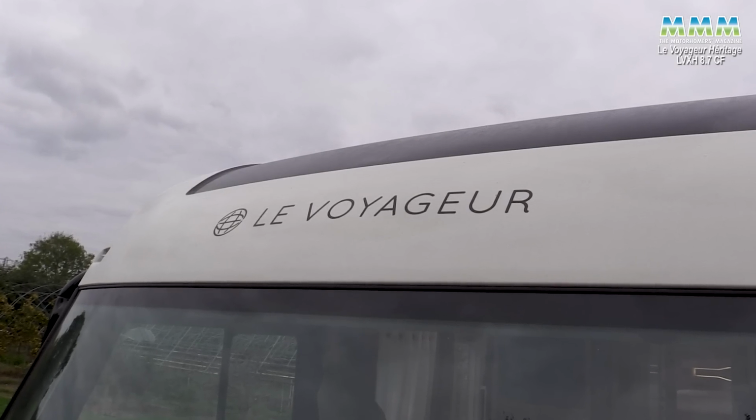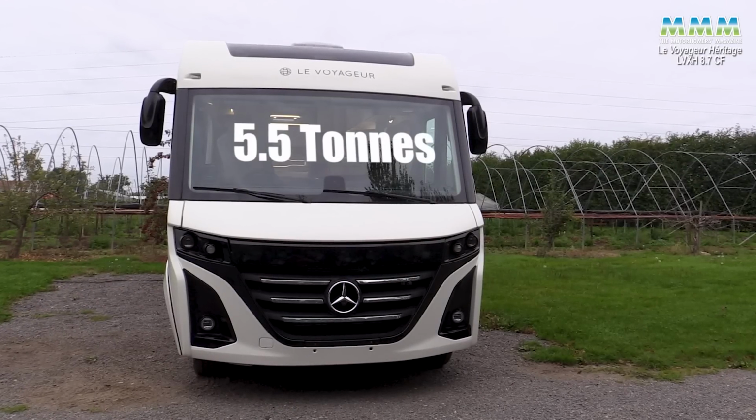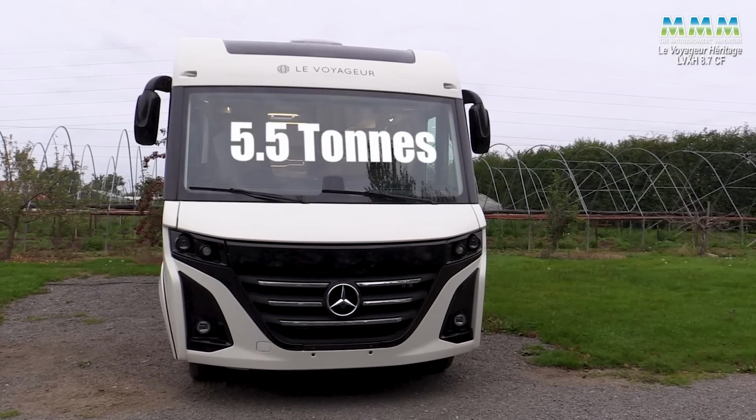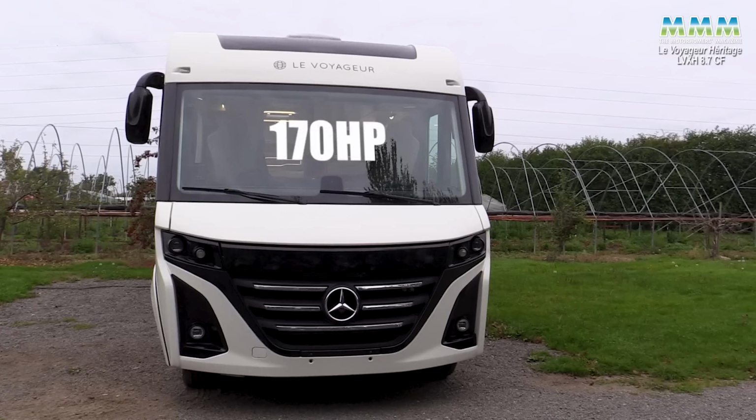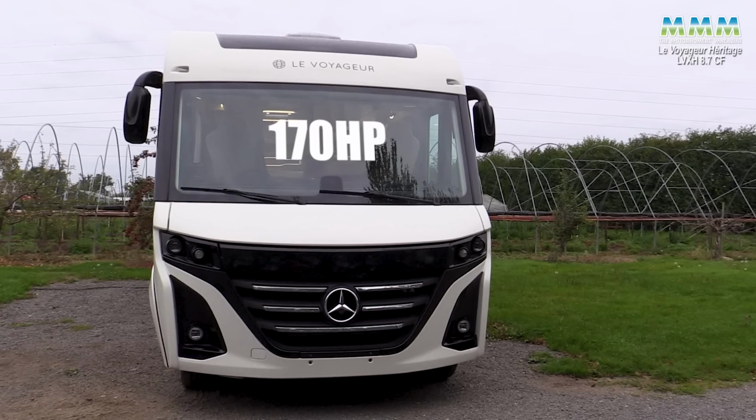So this is a 5.5-ton chassis, an Alko chassis, so it's a front-wheel drive Mercedes Sprinter. This one's got the 170 horsepower engine and the 9-speed automatic gearbox.